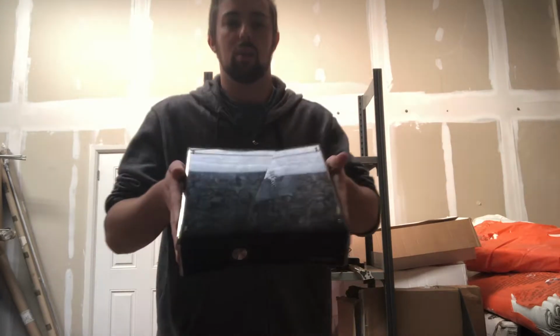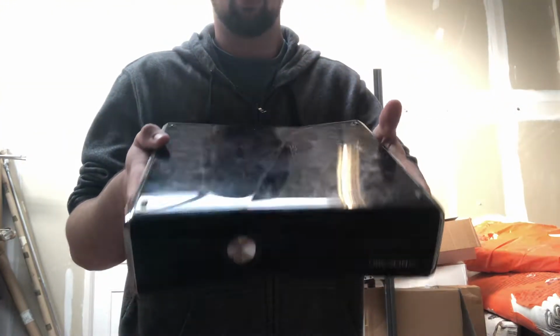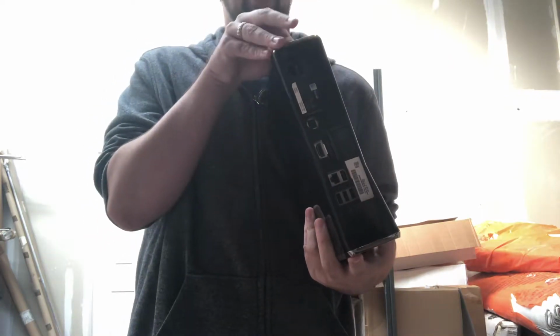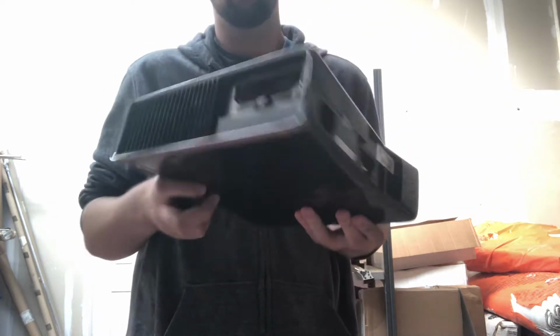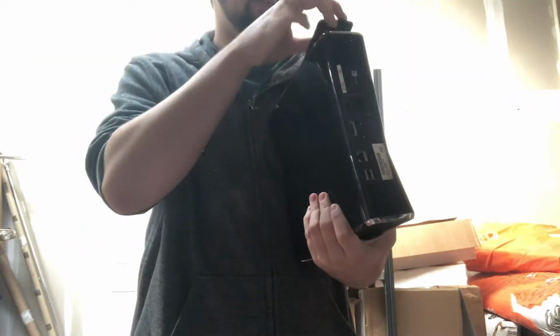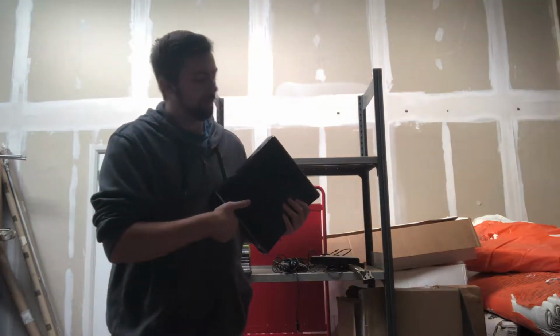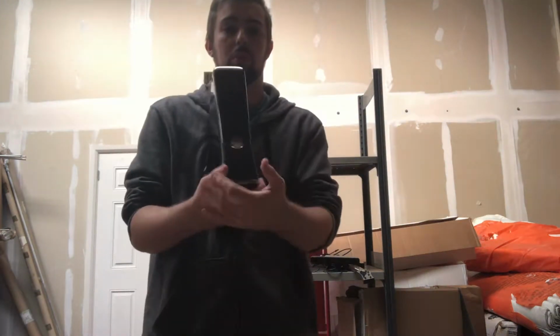So you've got your Xbox 360 Slim. Don't know if the camera will pick it up, but there are a few scratches on the case. I believe it has got the 250, yeah, there you go, 250 gig hard drive, which is nice to have. I think that's the biggest hard drive that the Slim came with. It does work. I sat up all night testing the games and the accessories to go with this, and I'll talk about that a little bit later in this video.